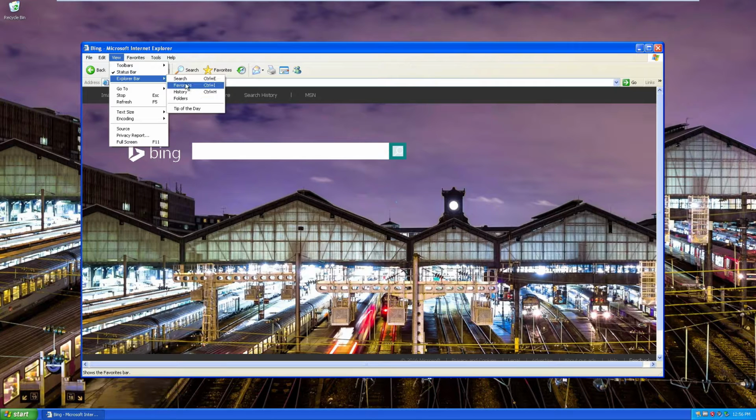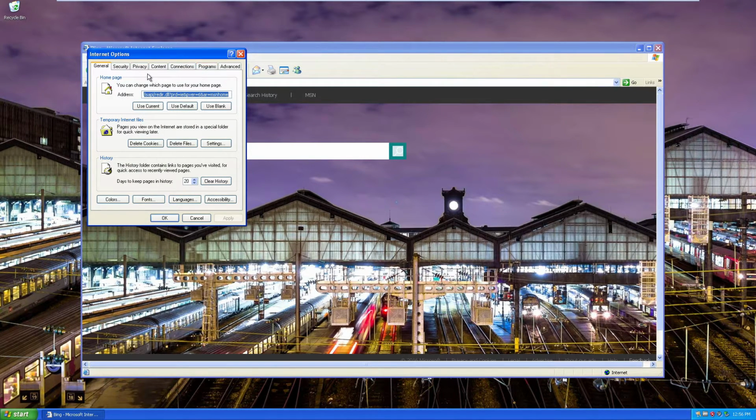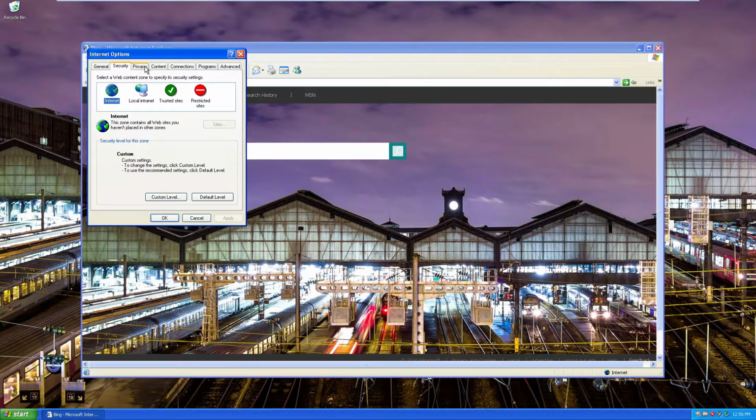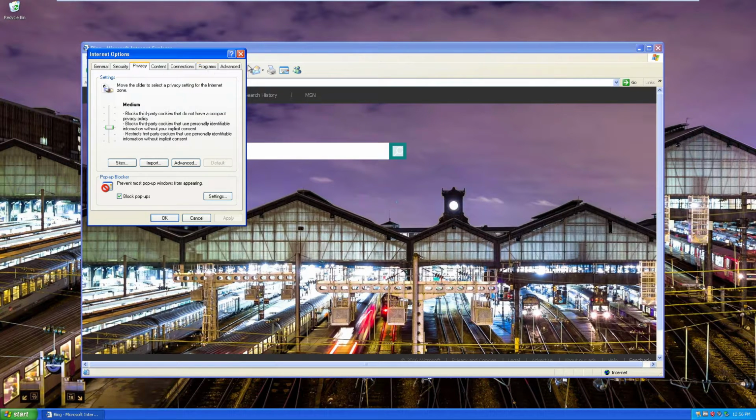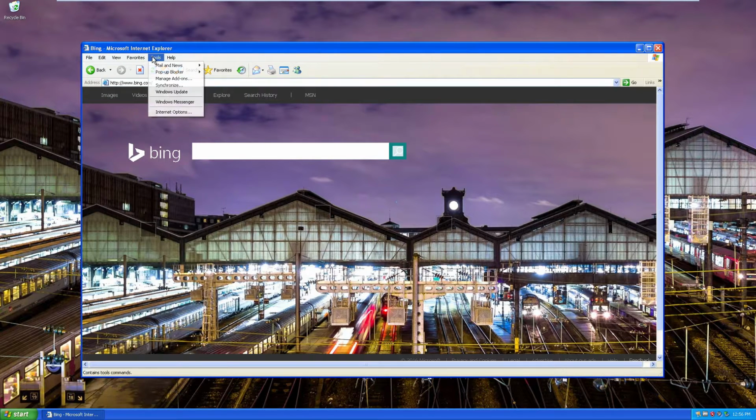Then there's also the Explorer bar, like favorites, history, folders, and then it allows you to choose your text size, encoding, source, privacy. There's a full screen mode, and then this is just your favorites. It includes its pop-up blocker up here, news, add-ons, synchronize, Windows Update, Internet Options. Believe it or not, this is pretty much the exact same as it is in Internet Explorer 11. And keep in mind, IE 11 was released over 10 years later.